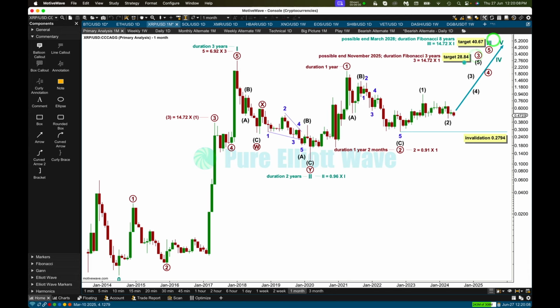Primary 3 and cycle 3 may only subdivide as impulses. Within cycle 3, primary 1 and 2 may be complete. Primary 3 may only subdivide as an impulse. Intermediate 1 and 2 may be complete.